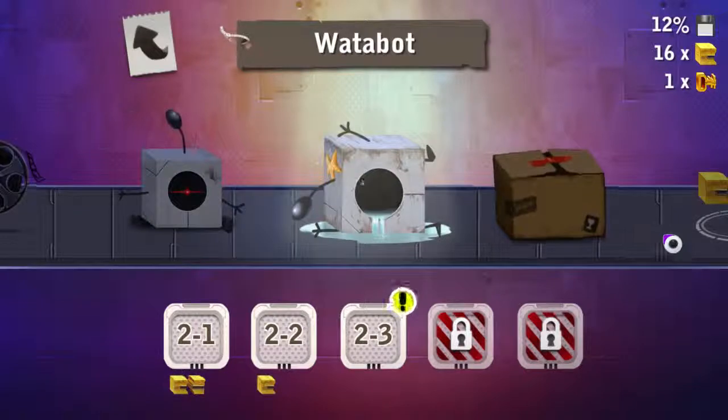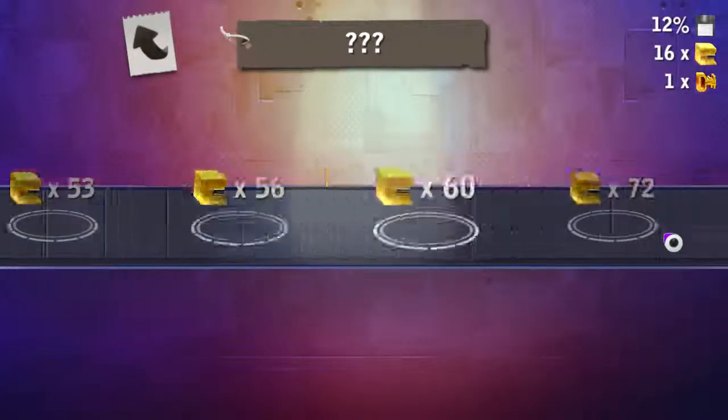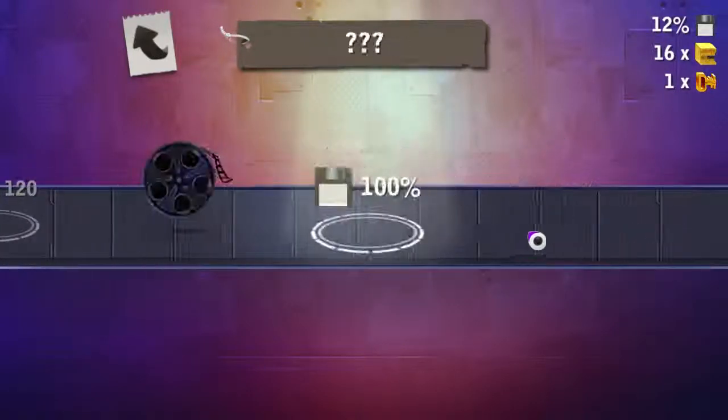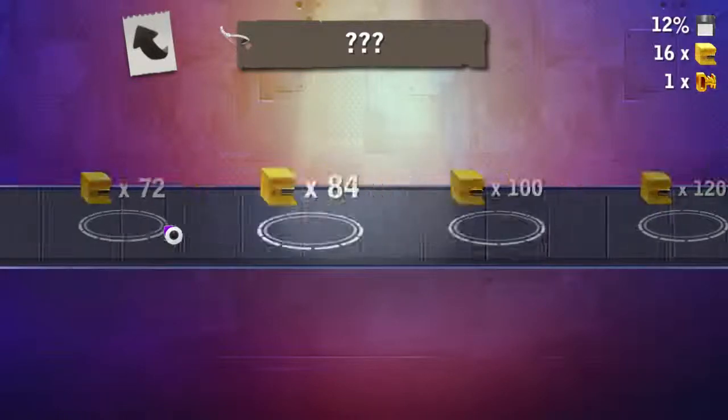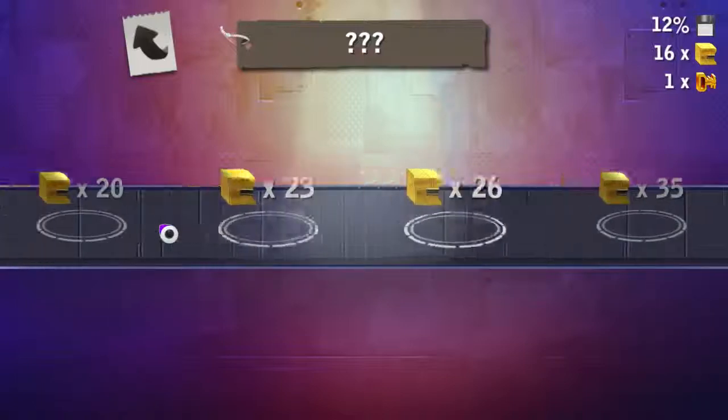But I feel like there is enough content here to justify it, because there is a number of worlds, and each world has like 5 levels each, and then 100%. Ooh, geez, I don't even want to think about that one. So yeah, there's a decent number of levels here for sure. So I feel like if you're into puzzle games, then you can definitely get your money's worth out of this one.